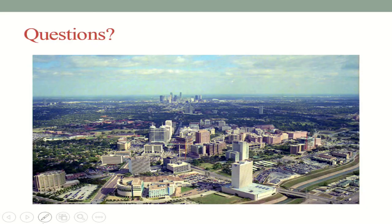For those of you who have not been in Houston, do you see there are two kinds of downtown areas? This is the largest medical center in the world. I don't know whether you have heard it before or not. This is where our offices are, and the one in the back is commercial downtown. So we are proud of having the largest medical center in the world.